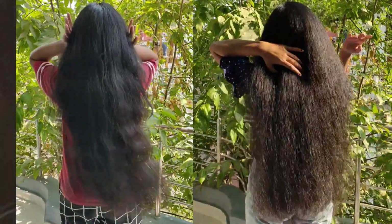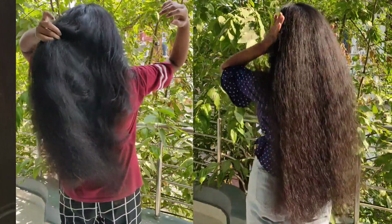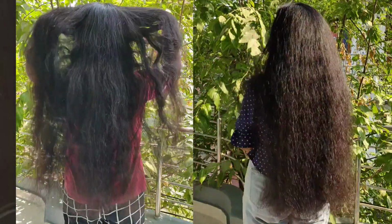My hair definitely looks and feels amazing. It's smooth and shiny as compared to what it used to be. It has completely restored the health of my hair. 5 problems fixed with one solution. So this range is really great.